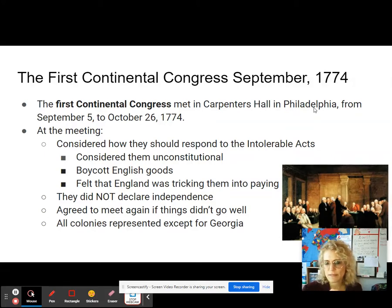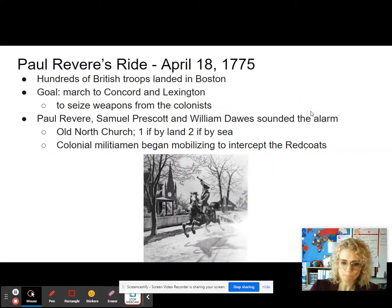So there was just a lot of distrust and anger boiling through this room in Carpenter's Hall in Philadelphia during this time. They talked about what to do, and they agreed to meet again if they needed to. And again, you'll see that they do need to meet again. And at this point, all of the colonies were represented, except for Georgia. Just a little bit of info for you.